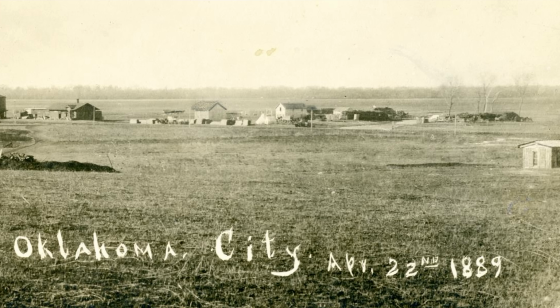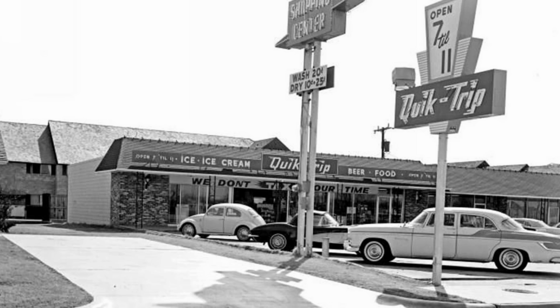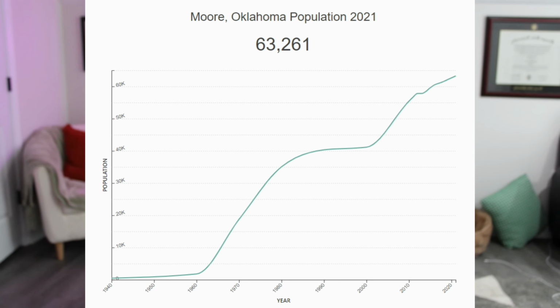Moore, Oklahoma was originally founded in 1889 and was a very tiny community for nearly 100 years before becoming a full-fledged city in 1961, as industrial development began and the population rapidly grew from around 1,200 in the 1960s to just over 18,000 ten years later in 1970. So a lot of big growth happening. By 1999, Moore is a decently sized suburb of Oklahoma City with a population just over 40,000.